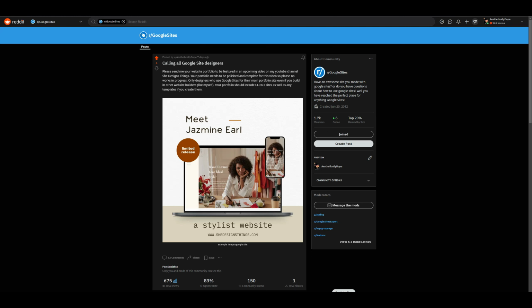Now, I have seen some other Google site designers, and a lot of us not only create inside of Google Sites, but most of us also create inside of WordPress. I would say 90% of the designers that I have seen post and spoken to have some sort of background in web design, whether that be as a WordPress website builder or they are web developers themselves.